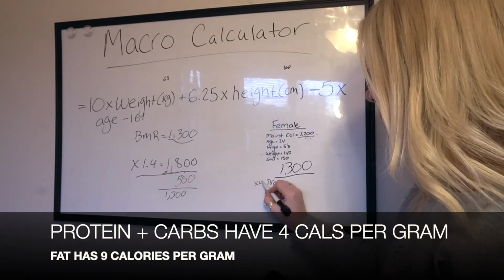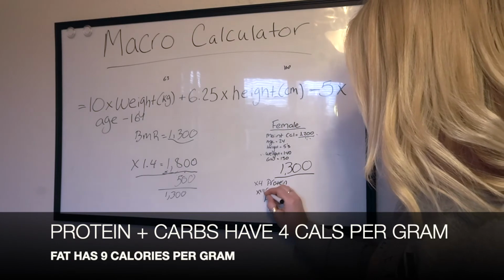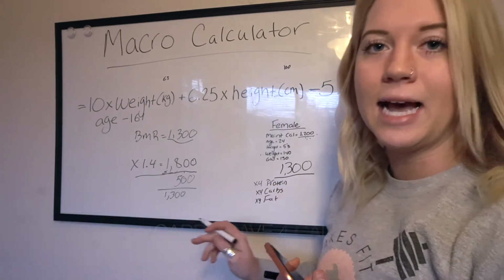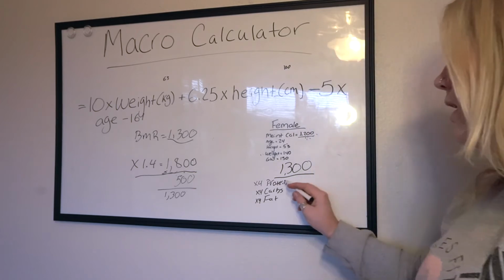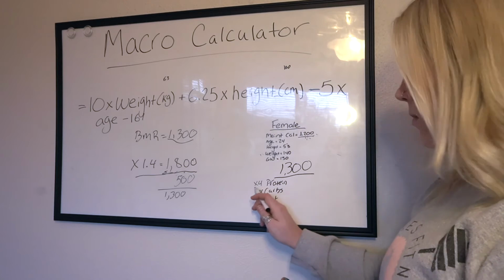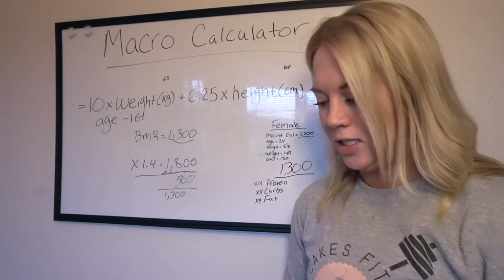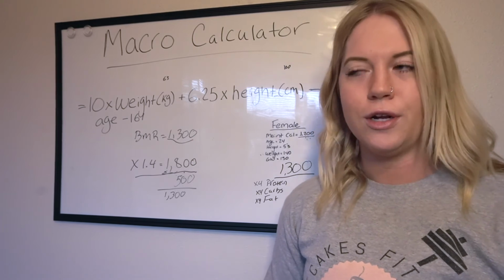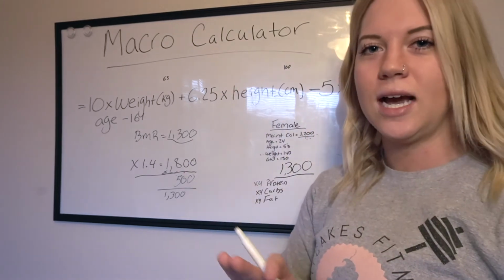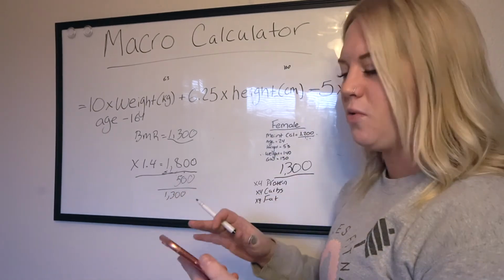So we'll say times 4. Carbs also has 4 calories per gram. And fat has 9 calories per gram. So we need to break these down into grams out of these calories. Everybody's macros are completely different. I can't just say it's this percentage, because I base it on your lifestyle. But I'm just going to show you where you can move them around and see what works best for you.